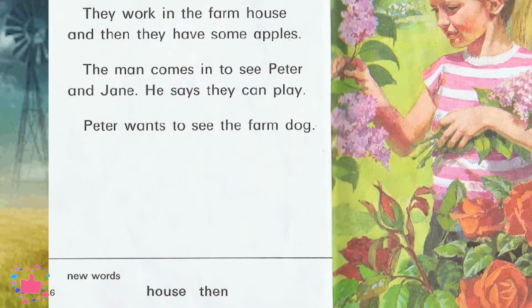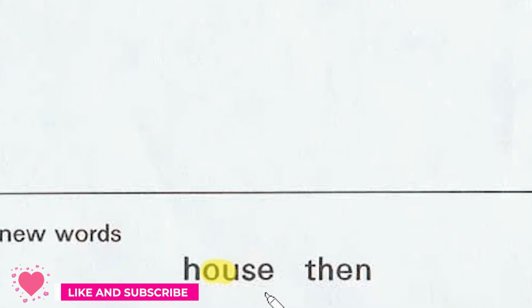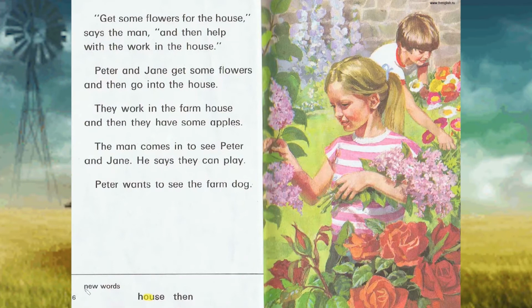Start again from the new words. O-U-L, house. Then, the sight word: then. Now go back up and try to figure out the words having this digraph, O-U-L. Get some flowers, O-W-L, flowers, for the house, says the man, and then help with the work in the house. Peter and Jane get some flowers, and then go into the house.